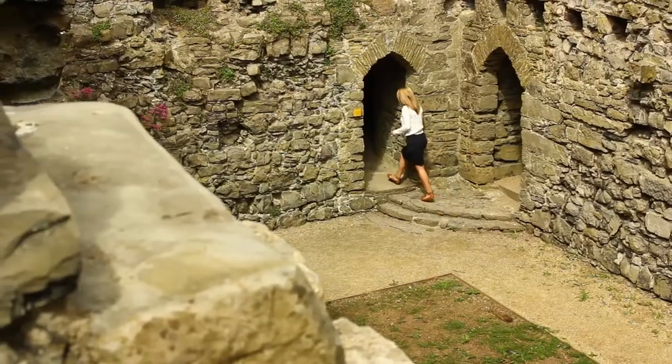So in the 13th century, when the castle became more of a residence for the de Breos family, William de Breos in particular, he extended and made the North Keep, which is where we're going to take you guys now.